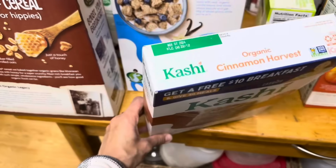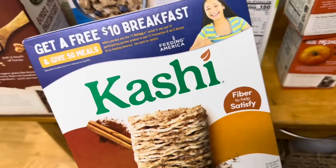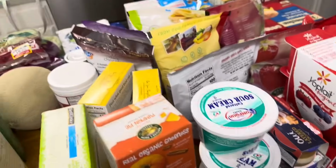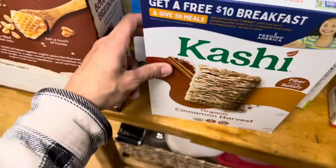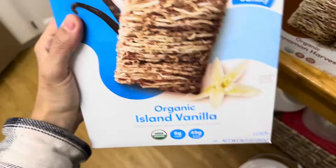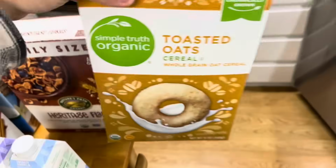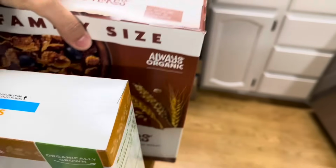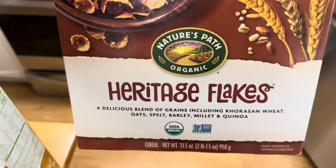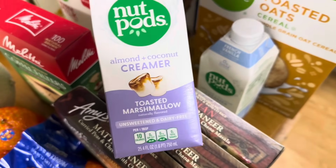So this is, I got these from, where did I get these? I thought I got cereal. No, okay, so I got the granola from Grocery Outlet. I got this Kashi and this Kashi from Fred Meyer's because I wanted to get the kids some easy cereals. So we got them the Organic Island Vanilla and the Organic Cinnamon Harvest. And then we grabbed, Annika requested these Toasted Oats cereal, and we normally eat these around here. So we have our normal Heritage Flakes. Those are yummy.